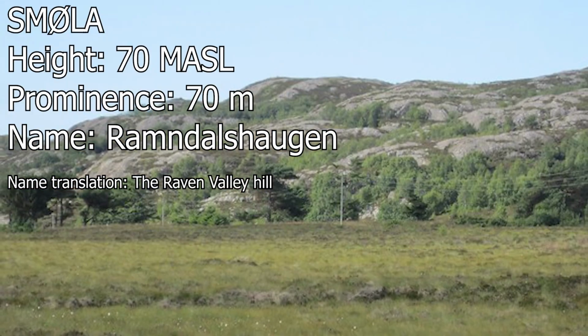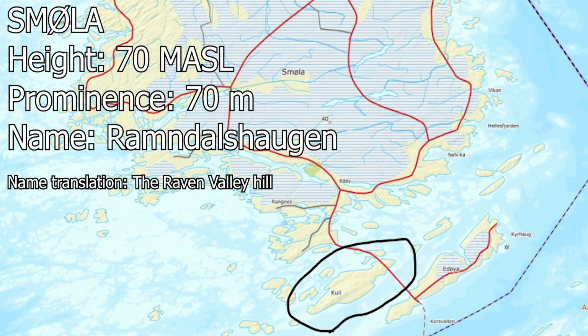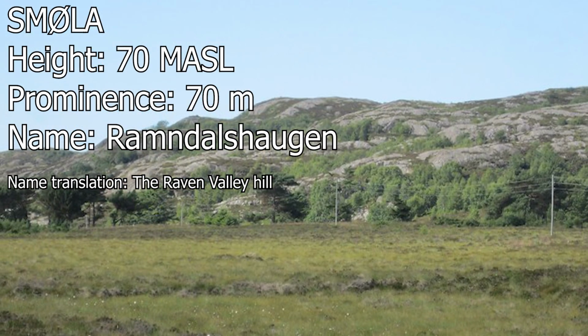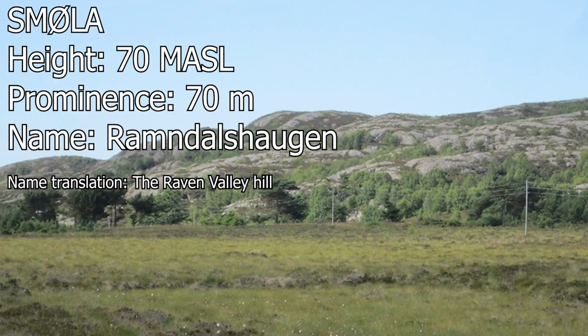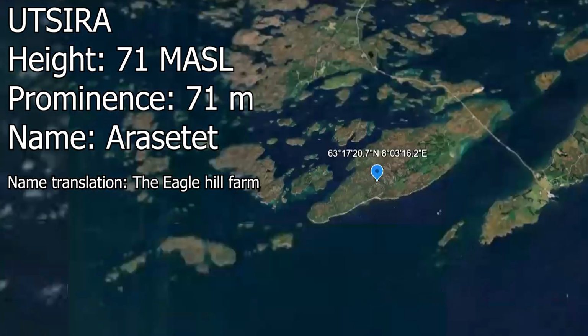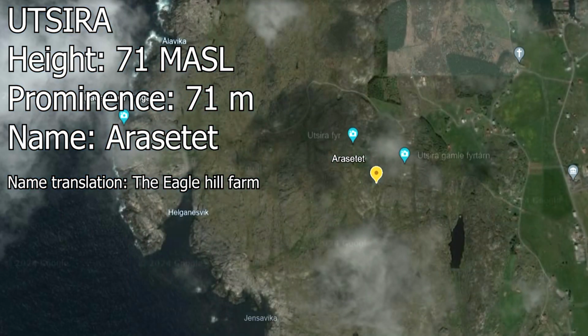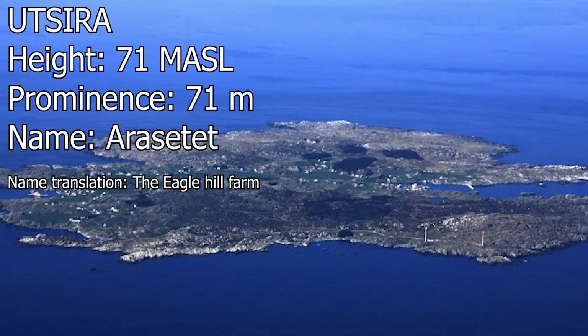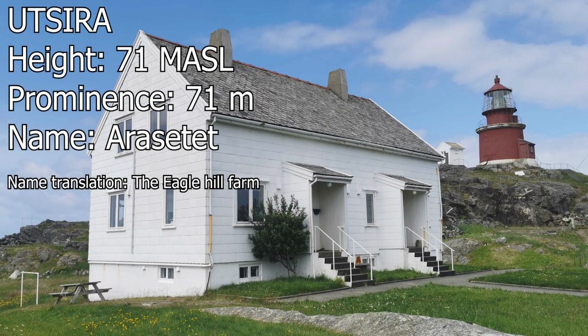Ramdalshaugen is a 70-meter high point located on a smaller island of Kuli. There are no trails to the summit, but it's quite easy to reach. This is one of the few places in Smøla where you can view the whole municipality. Then we head over to the least populated municipality in Norway, Utsira. The highest point on the island is at Aralsetu, at 71 meters above sea level. This is right next to the famous Utsira lighthouse and is easy to access.